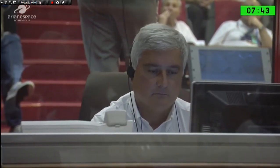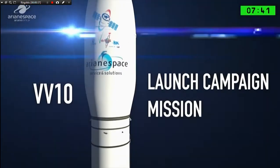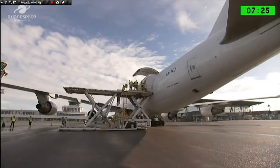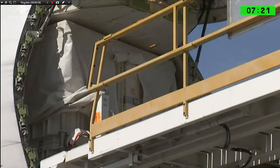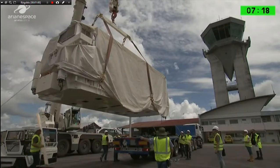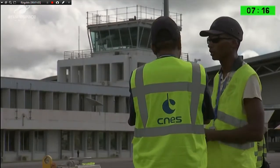Launcher of OPTSAT-3000 VENUS, Vega. VV-10 is the Vega third dual launch after the second and seventh launches. The two passengers, OPTSAT-3000 and VENUS, were built by the same manufacturer, IAI, based in Israel. The satellites arrived in the same Boeing 747 June 21 and transferred in the S1B North and South clean rooms.